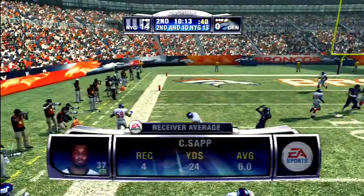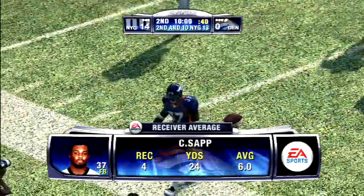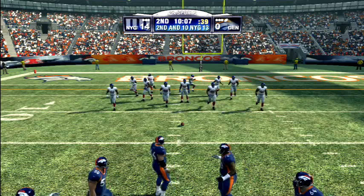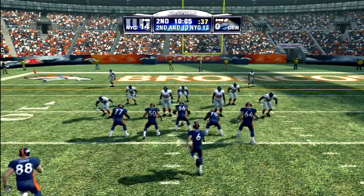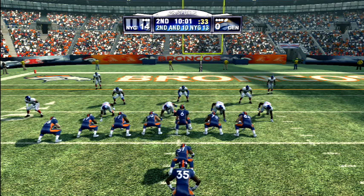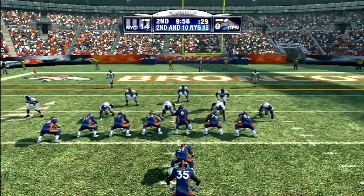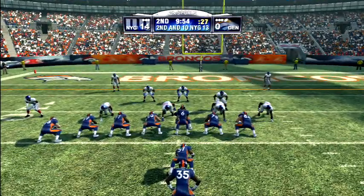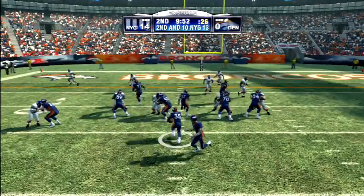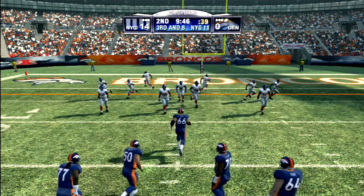They tackle him for a loss. No gain on that completion. That'll make it second down. Offensive line this one up at the 12. Denver comes out with an I formation. 48. New call. Friday. Little handoff. Brought down at the 11. A yard, maybe 2 on the carry.